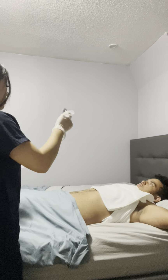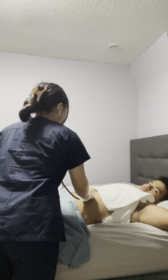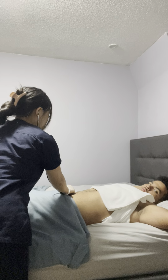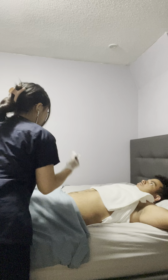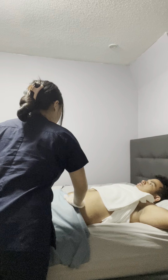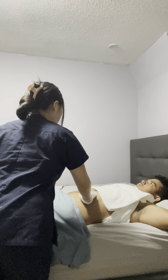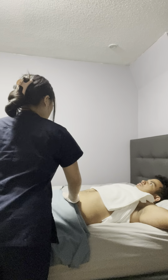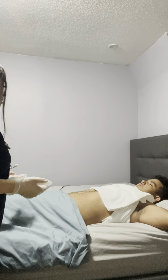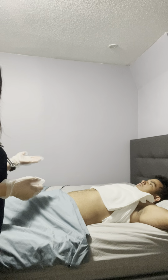Okay. Starting from the upper right quadrant. Upon auscultating the abdomen, I hear a high-pitched gurgling sound in all four quadrants every 10 seconds. Now I'm going to palpate the abdomen with light palpation. When palpating the abdomen, there are no masses, no tenderness, no superficial muscles, and no guarding.